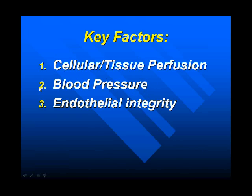Number 2 thing, of course, is blood pressure. It's one thing to have blood getting to where it needs to get to. It's another thing entirely if the pressure is either too low or too high. As a matter of fact, they're quite connected. And, of course, the third, endothelial integrity, simply means the lining of the blood vessels. Our blood vessels have to have linings that are smooth and without rough edges.